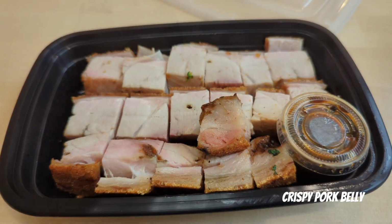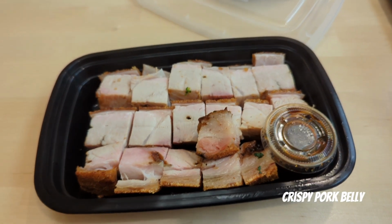I like it. It's classic Cantonese chili oil, and much better than the ones that you can get in the jar. And here's the final item that I ordered. This is called the crispy pork belly.